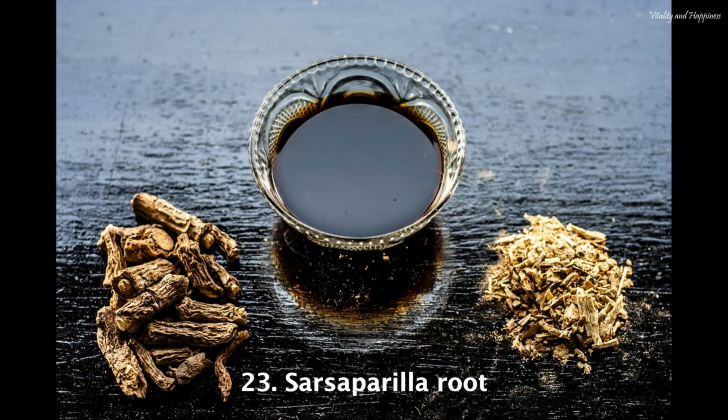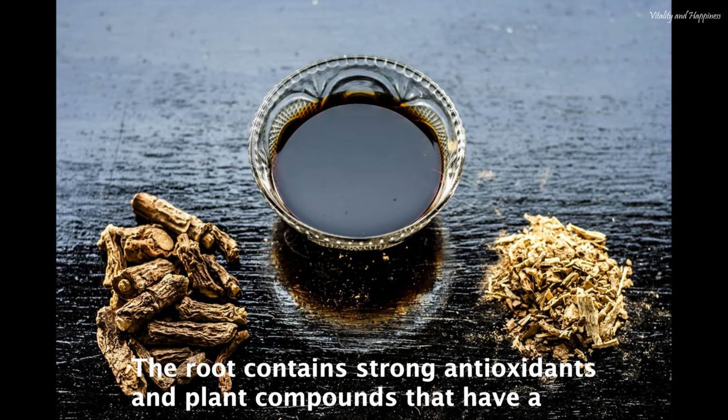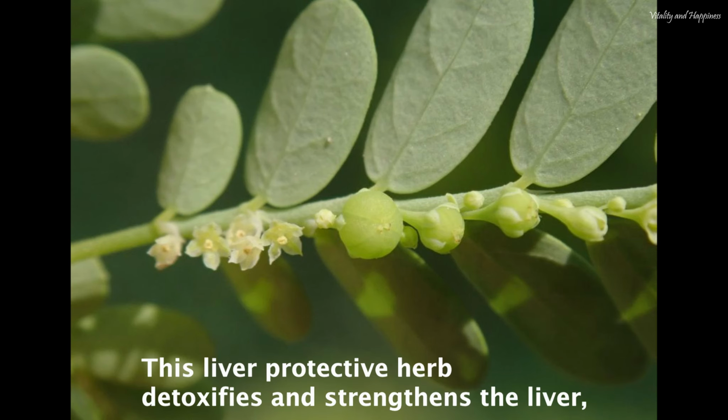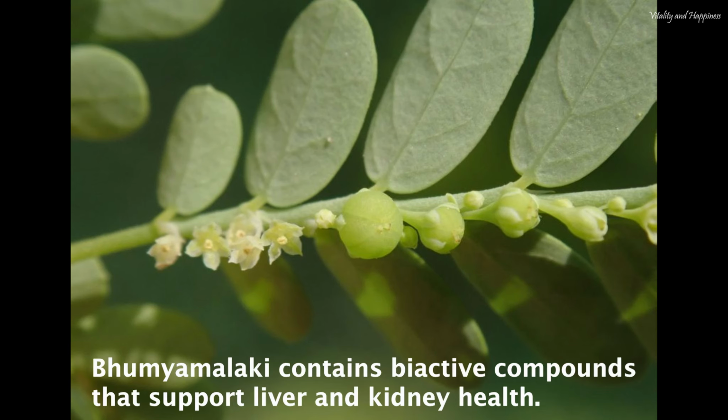23. Sarsaparilla root. Sarsaparilla contains flavonoids, including sarsaparilloside, which act as an antioxidant and protect liver cells from damage. The root contains strong antioxidants and plant compounds that have a cleansing effect on your entire body, particularly your liver and kidneys. 24. Bhumi amla. This liver protective herb detoxifies and strengthens the liver, providing relief from conditions such as acute hepatitis B infections. It contains bioactive compounds that support liver and kidney health.